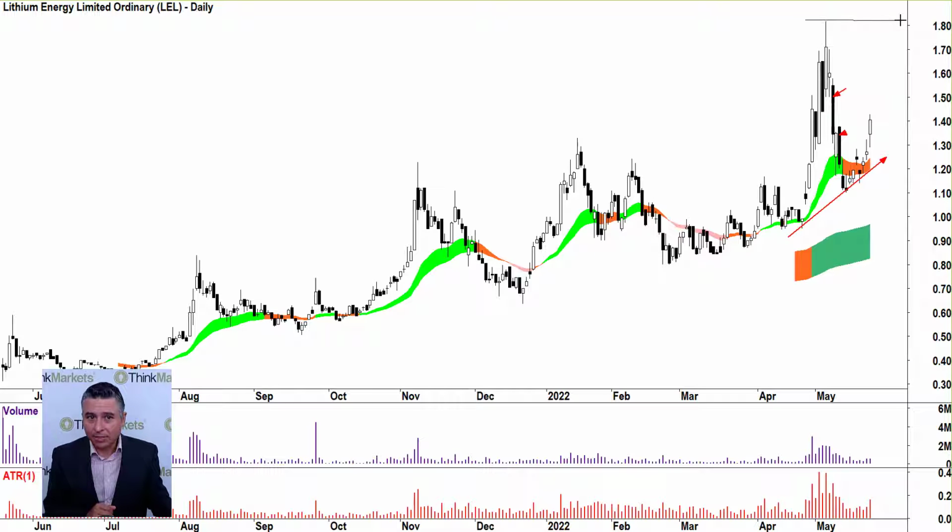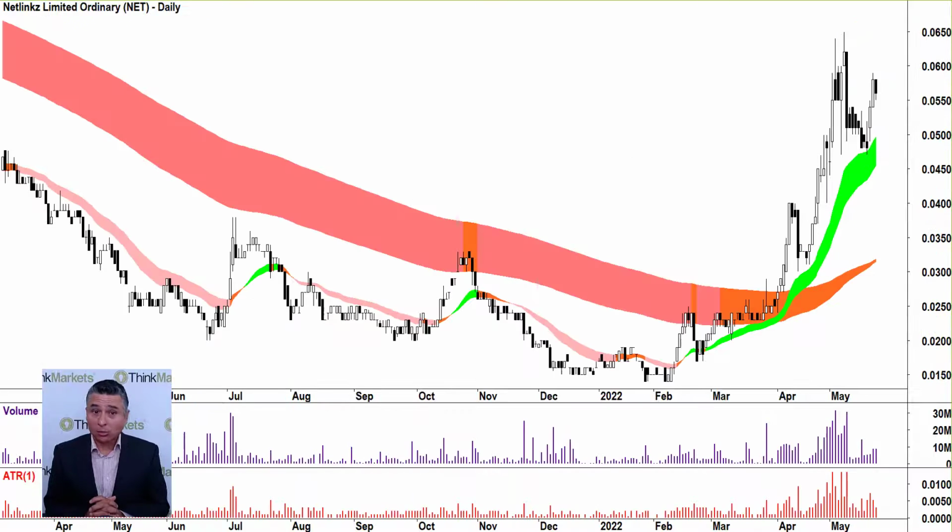Yep. It's clearly, there's going to be supply in here. But on the basis of reward to risk, I reckon there's more than one-to-one on that. So reinforcing everything I've said, I like this one. Lithium Energy Limited, I'm happy to go buy on that one. We got there in the end. Netflix is the next one. It looks great.